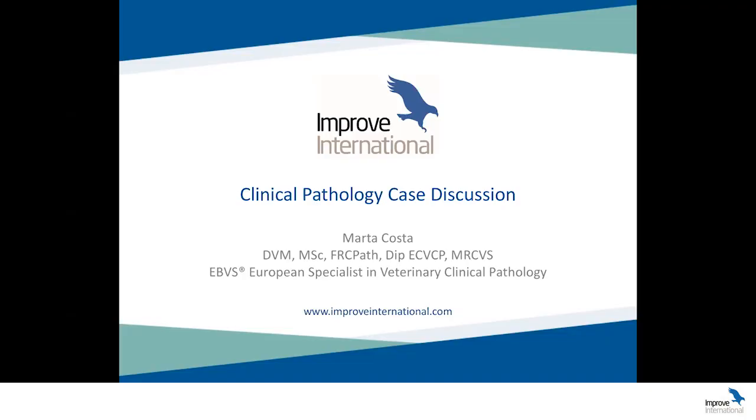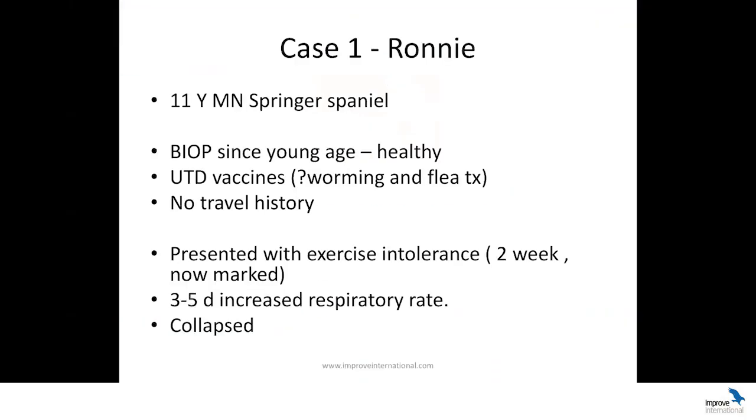Okay, so let's start. We have Ronnie as our first case, and Ronnie is an 11-year-old male neuter Springer Spaniel, and he's been in the owner's possession since a very young age, and he's always been healthy. He's up to date with his vaccines, but when you question the owner regarding the worming and flea treatment, he's not straightforward in saying that he's been keeping up with it. He has no known travel history, and he presents today because he is collapsed.